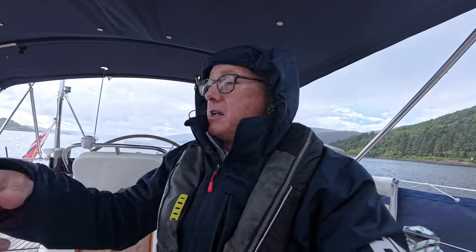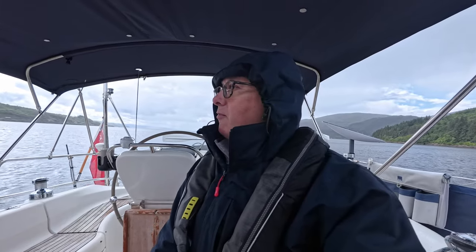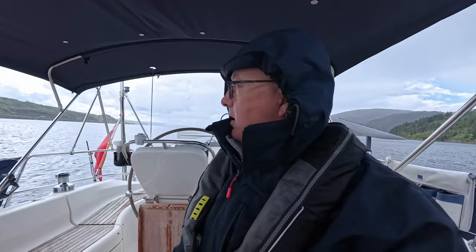Right, well, as you can see, it's proper raining. Just as we go past the naval facility, I don't know what it is, but it's something to do with submarines here. But there's two police patrol vessels. They've been kind of shadowing me from a distance. But there is an exclusion zone over this side, and I've kept well over to port of it. So I'm being a good boy, so they've left me alone.